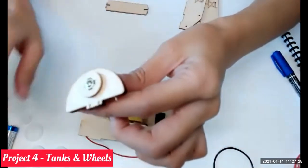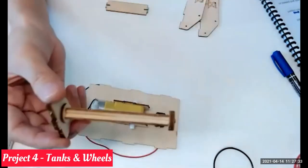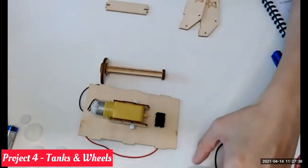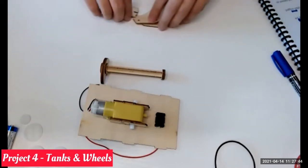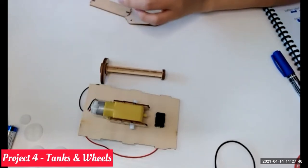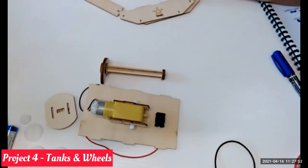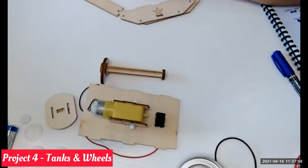There you go. See, so front and back. Yeah, we have kids who are trying to do themselves, so give them some time.